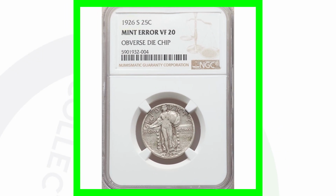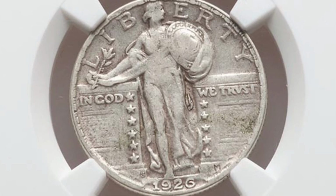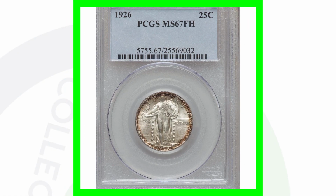Here is another die chip error taking place on the 1926 quarter. This is graded by NGC, and it's graded at a VF20. This coin sold for around $75 at auction. Again, this is the S mint mark, so just pay attention there. It's in the center of the coin, that little die chip right there in the direct center of the quarter.